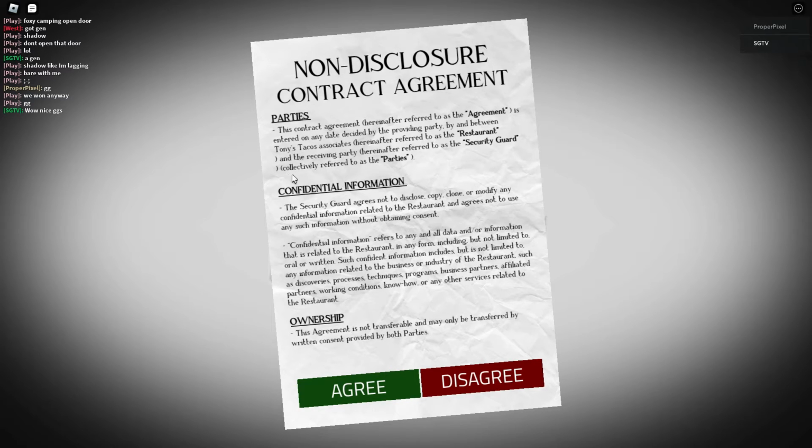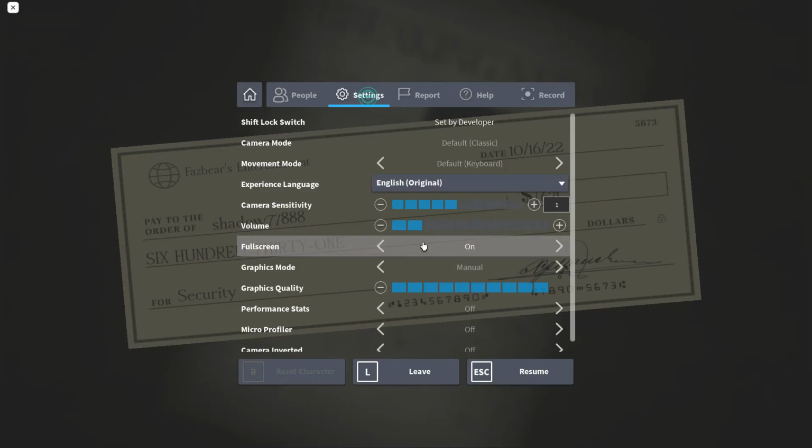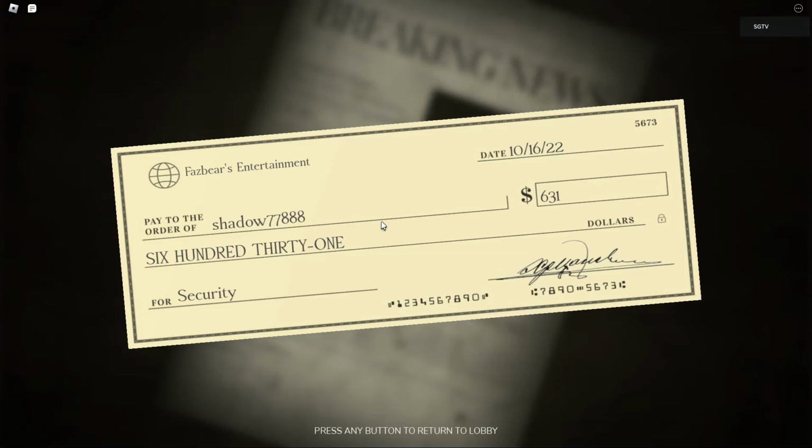Non-disclosure contract. Agree, sure. $631, that's what I like to see right there. That's a big check. So, here's what happened. First night, I had a massive starting wage of $500 a night. Then I got a pay decrease to $200 a night. Now I'm back up to $631. I'll take it.